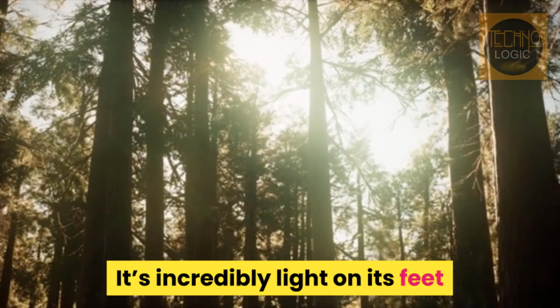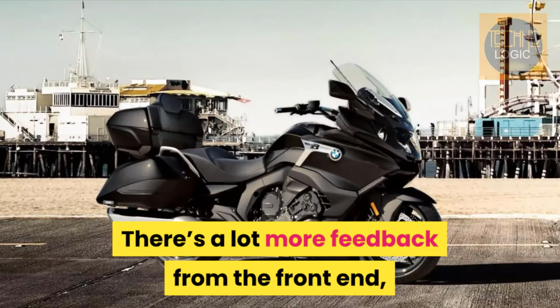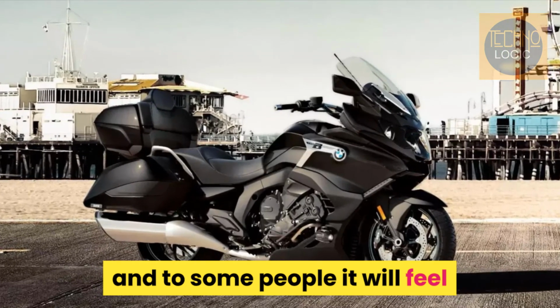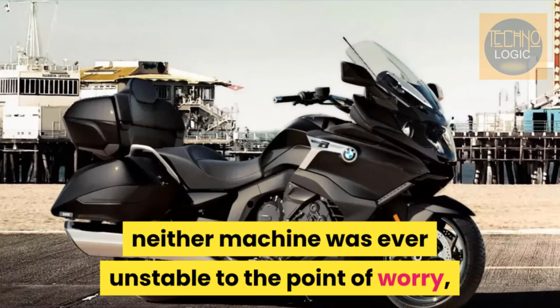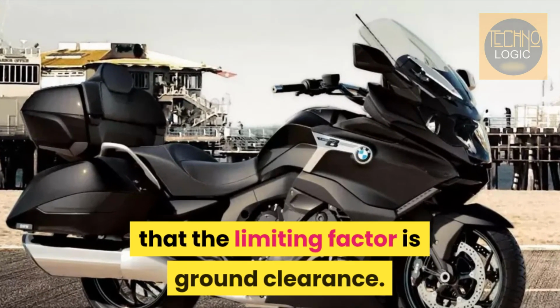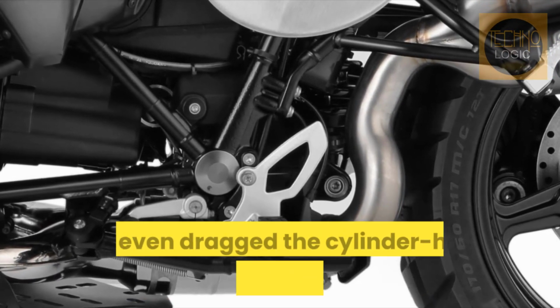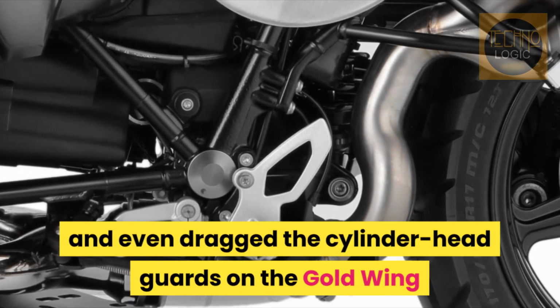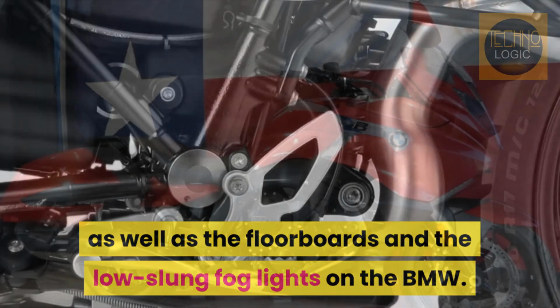Carve down a canyon or through a twisty section of forest road, and the BMW really shines. It's incredibly light on its feet and settles into corners brilliantly. There's a lot more feedback from the front end, and to some people it will feel like instability, but in our experience, neither machine was ever unstable to the point of worry, and the fact is they both handle well enough that the limiting factor is ground clearance. We beveled the foot pegs on both bikes and even dragged the cylinder head guards on the Goldwing as well as the floorboards and the low-slung fog lights on the BMW.